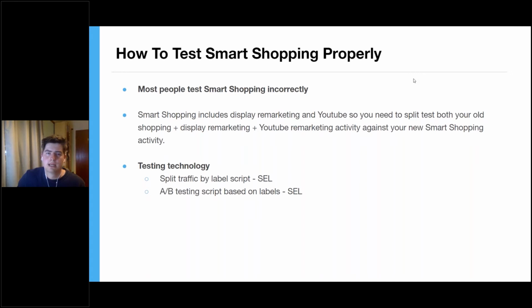So a lot of people would be running the old standard shopping campaigns, and smart shopping was introduced by Google, and people would basically test it straight away, and then they'd usually just test their old shopping campaign versus the new smart shopping campaign, and that's not necessarily the best way to do it, because smart shopping doesn't only include Google Shopping, it also includes products on the display network, and YouTube too.